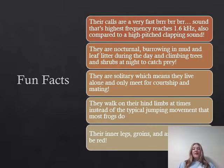Some fun facts about this frog is that their calls are a very fast burr sound, and their highest frequency of the call reaches 1.6 kilohertz, which is compared to a high-pitched clapping sound. Now, I tried to embed the sound of this, but it wasn't working with the recording, so I'm just going to do it for you. So it kind of sounds like this, and I'm not a frog, so bear with me, but okay. That's kind of what it would sound like if a human were trying to recreate it.